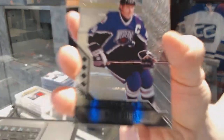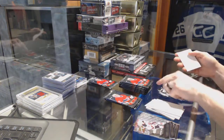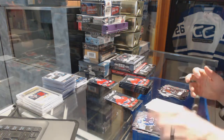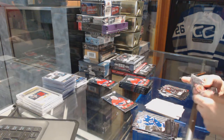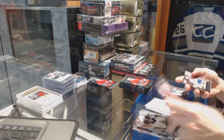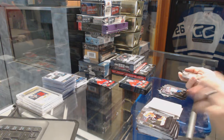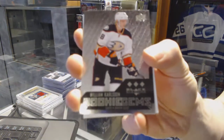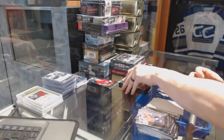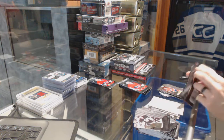Quad Diamond for the LA Kings, Wayne Gretzky. Double Diamond for the Ducks, Corey Perry. Triple Diamond for the Leafs, Jonathan Bernier. Double Diamond for the Canadiens, PK Subban. Triple Diamond rookie for the Anaheim Ducks, William Karlsson. Double Diamond for the Canadiens, Guy Lafleur.